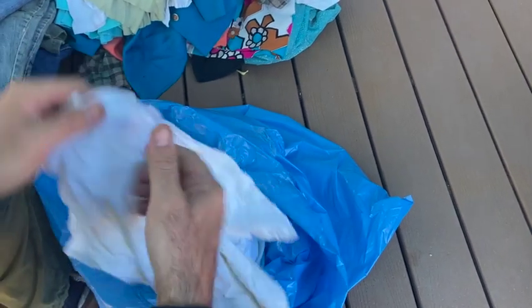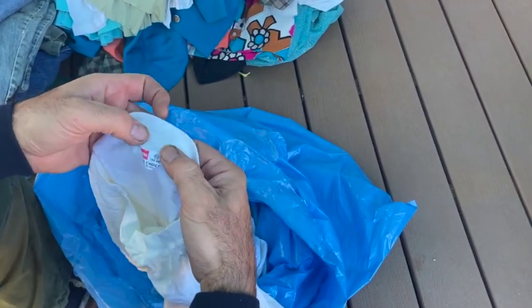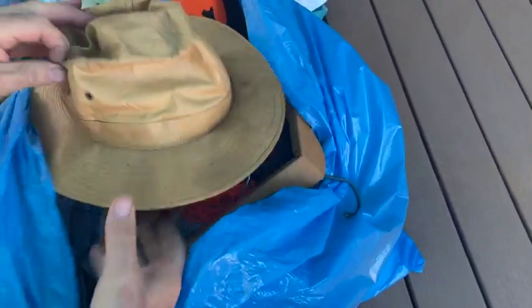This looks like Hanes as well. Yep, XL, nice. Cotton tee, that's real soft. Might have to keep that one. I was looking for t-shirts. That's pretty much it for that bag. Let's see if we can get another pair of jeans. I already see one.